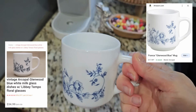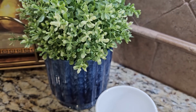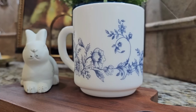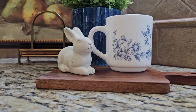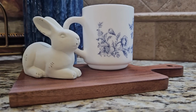I can't wait to have some morning coffee in my new mug. This is a vintage milk glass mug, and the pattern is Glenwood Blue. It was listed on Amazon for $17.99. Another big score at Goodwill Bins. I don't resell, but it is nice to see that things I got that I genuinely just loved actually are something special and worth more than I paid.